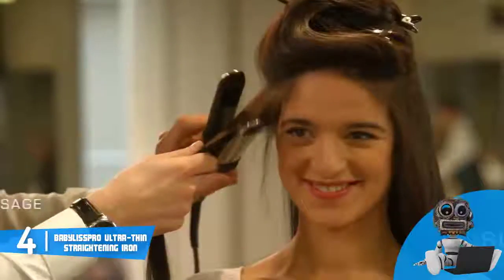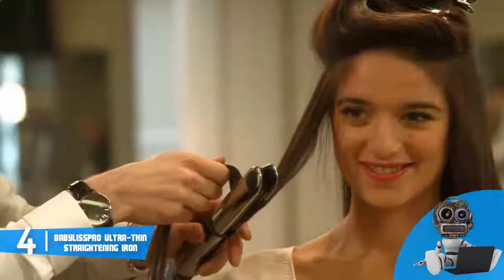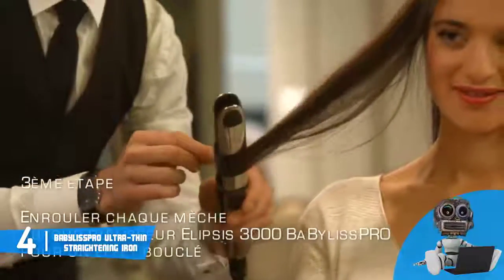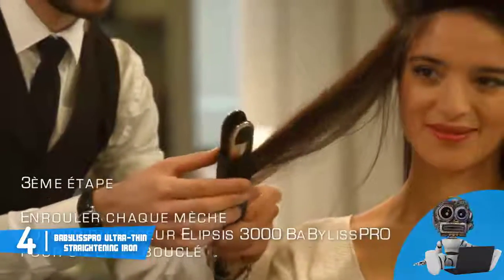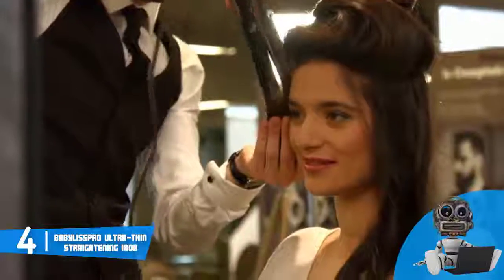Also, if you keep this hair straightener turned on all the time, the plates will heat up and the outside will get hot. You might need to use gloves when styling. This usually happens in hair salons where the straightener is turned on all the time, and I think that you won't have this problem if you buy it for personal use.